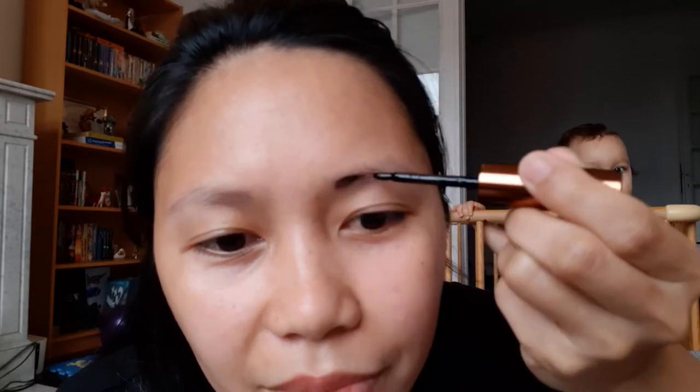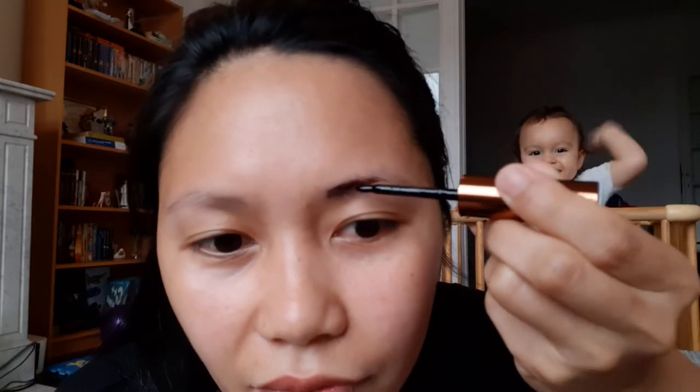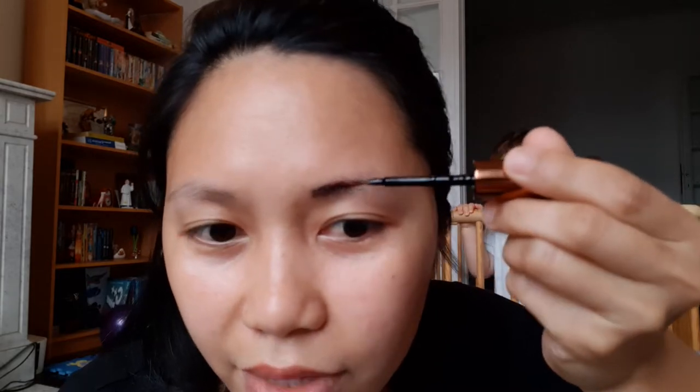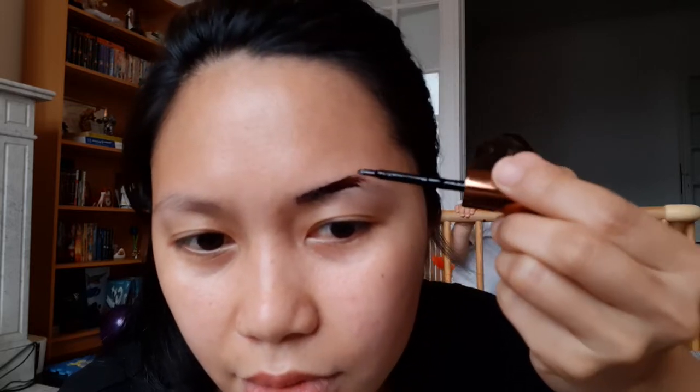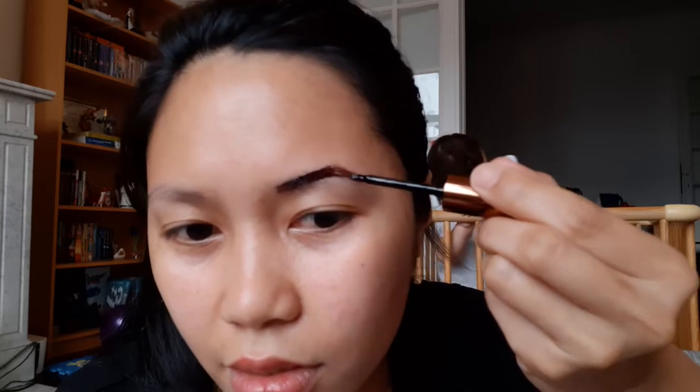Nga pala, sabihin pala dito kapag ano, if you wanna make it stay for 3 days, dapat leave mo siya ng 2 hours. So, yeah. Dapat ganda ang drawing, guys. Dahil pag hindi maganda, nga nga.